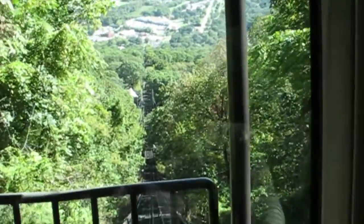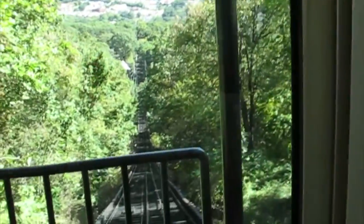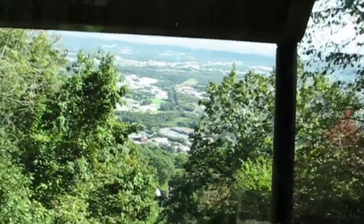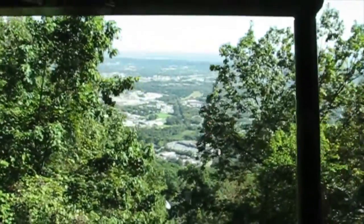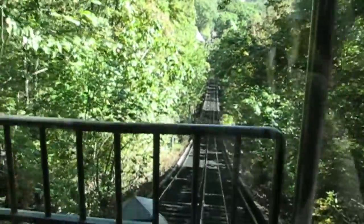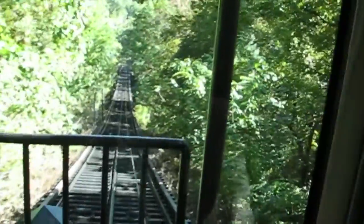The car in which you are riding was installed in March 1987. Its many windows were designed to offer the most fantastic view of Chattanooga, as well as the colorful foliage and lush vegetation on the mountain. In the spring, thousands of dogwoods bloom. Summer brings out the mountain laurel and rhododendron, and in the fall come the brilliant reds and yellows of the hardwoods. The crisp days of winter offer a view from the incline that is unparalleled in its clarity.